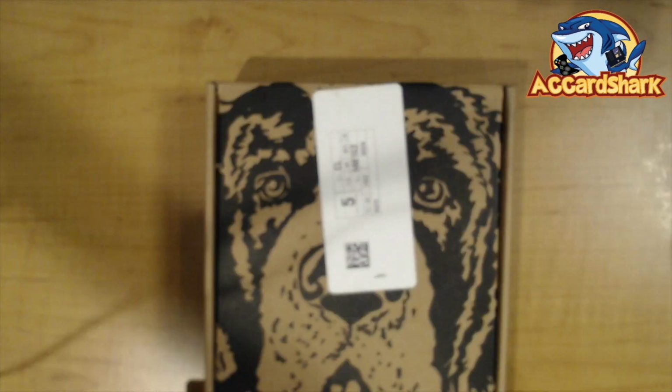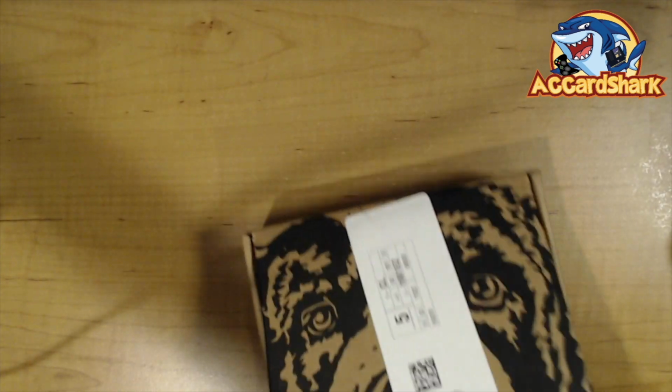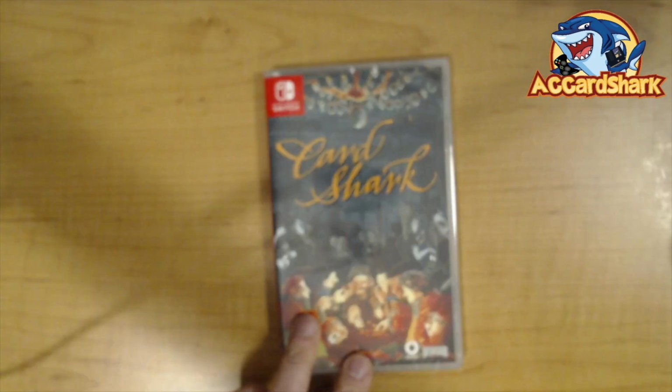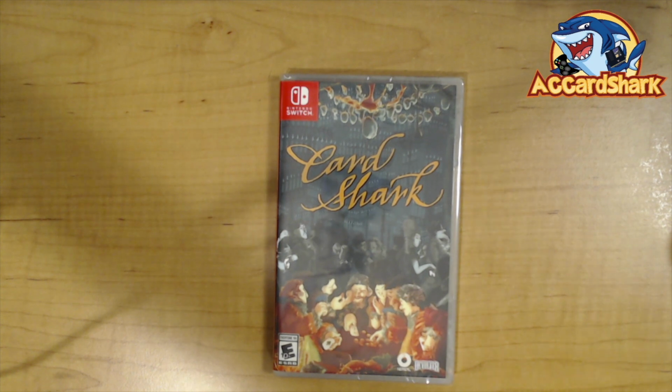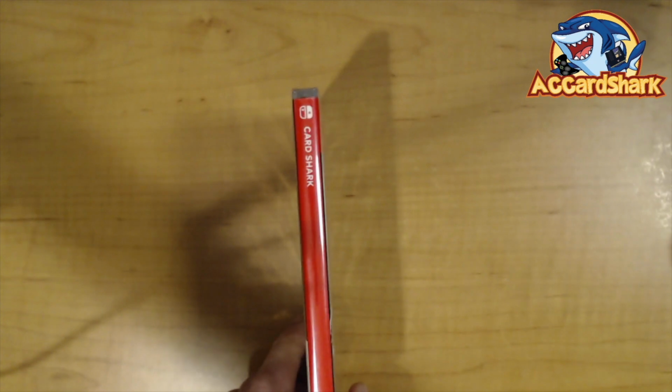The next package up is from Special Reserve Games. A little backstory behind this one. I'll open up and show you what it is, and I'll tell you what the backstory is. Opening it up, it is a copy for the Nintendo Switch of ACCardShark, a game that I've wanted on hard copy just based on the name itself. It is a very unique game on the Nintendo Switch. As you can see, there is your spine.